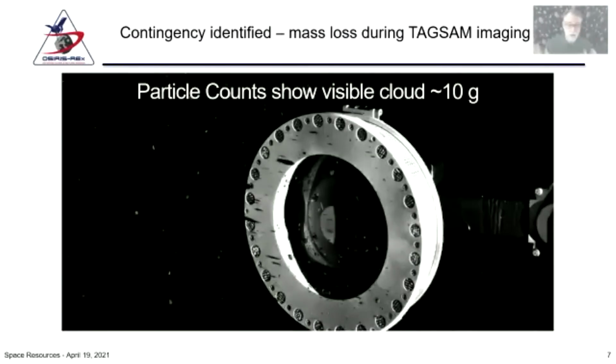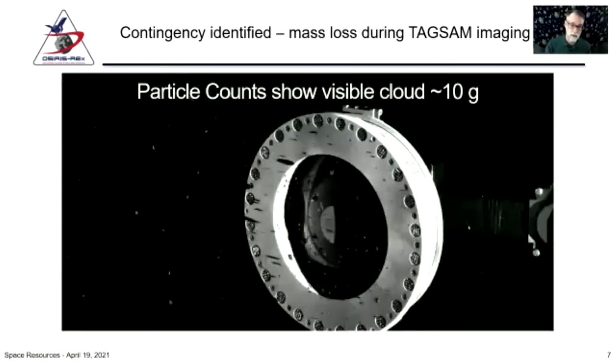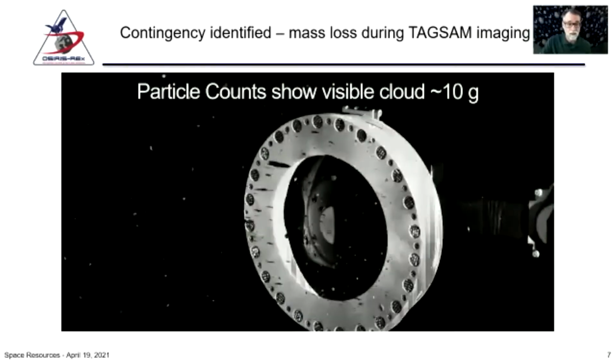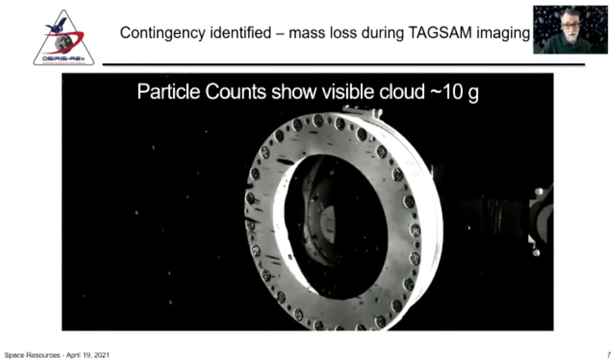So everything went really great. We think we collected a lot of material. That was on October 20th. 2 days later, on the 22nd, we took this series of images and a whole host of other images of this nature. We saw that we did, in fact, do very well, that we collected a lot of material. And in fact, we did too well.